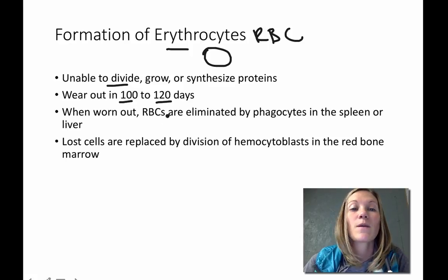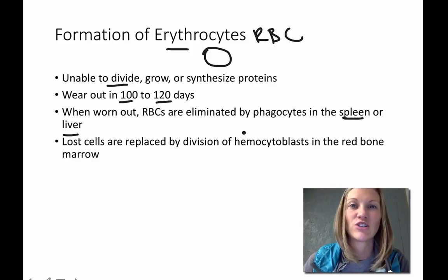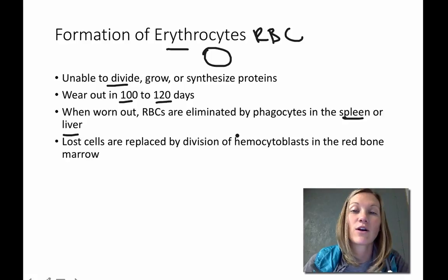What happens then is the spleen or the liver is going to destroy those worn out red blood cells. So as they notice that those red blood cells aren't carrying enough oxygen, or they're not doing their job really effectively, then they're basically taken care of by the spleen or the liver. The lost cells are replaced by the hemocytoblast in the red bone marrow.